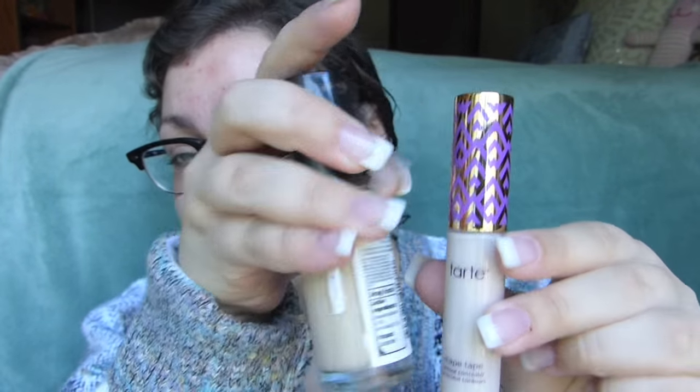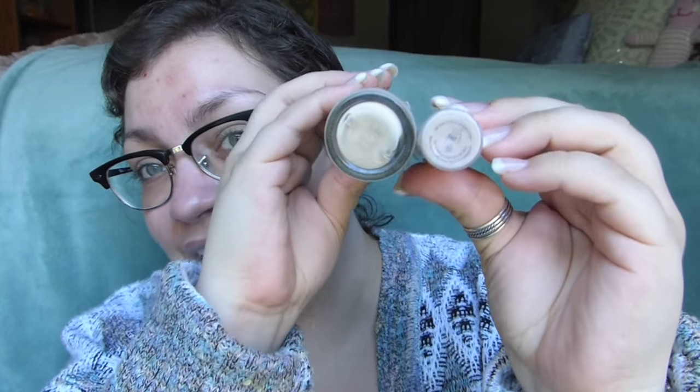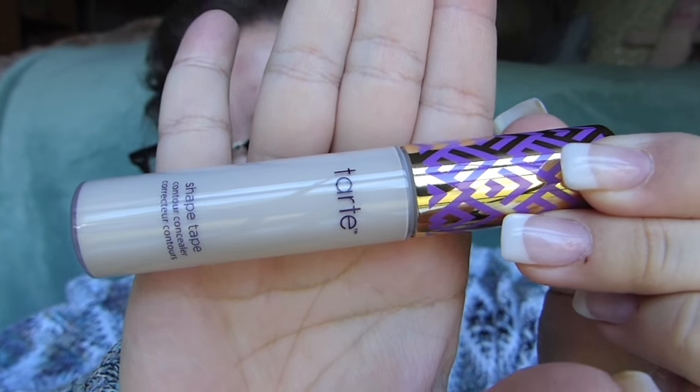I mean, if you wanna compare it to a foundation bottle, here's my Revlon Colorstay. It's maybe half the size. It's a very big tube. Like I said, this looks like it is going to be way too light for me, but I think once it oxidizes, or at least I really hope that this is gonna oxidize just like the ones did in store. Let's go ahead, let's get you zoomed in.